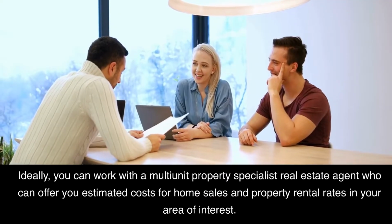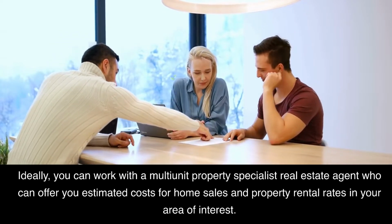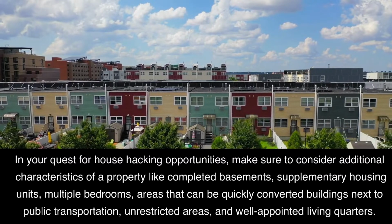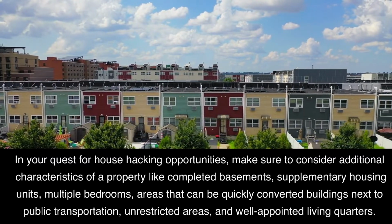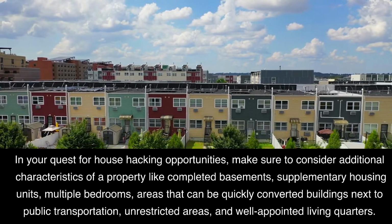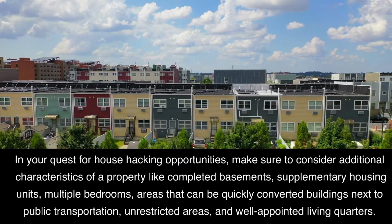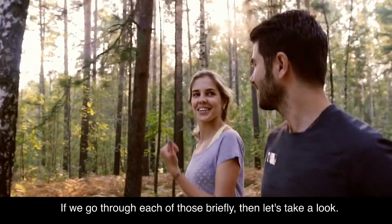Ideally, you can work with a multi-unit property specialist real estate agent who can offer you estimated costs for home sales and property rental rates in your area of interest. In your quest for house hacking opportunities, make sure to consider additional characteristics of a property, like completed basements, supplementary housing units, multiple bedrooms, areas that can be quickly converted, buildings next to public transportation, unrestricted areas, and well-appointed living quarters. If we go through each of those briefly, then let's take a look.